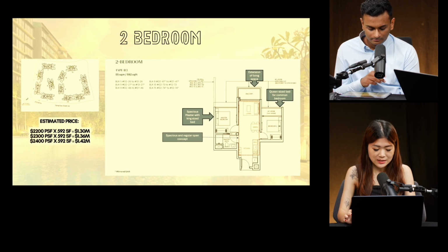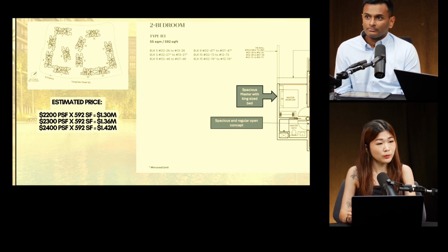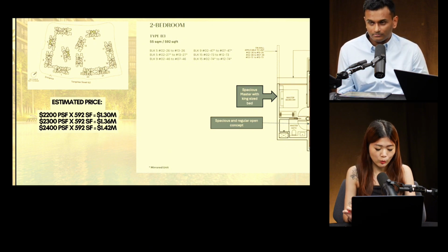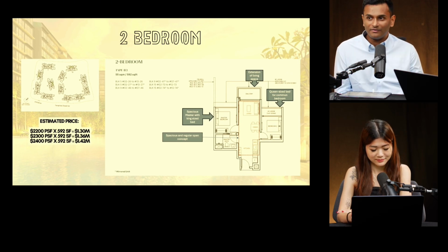Estimated pricing, since this is a smaller unit, we are going to start it off at about 2.2 to 2.4k PSF, from 1.3 million to 1.36 million and $1.42 million respectively. So for a two-bedder here at Parktown, I think we have to be realistic. We have to look into the market now itself as well.